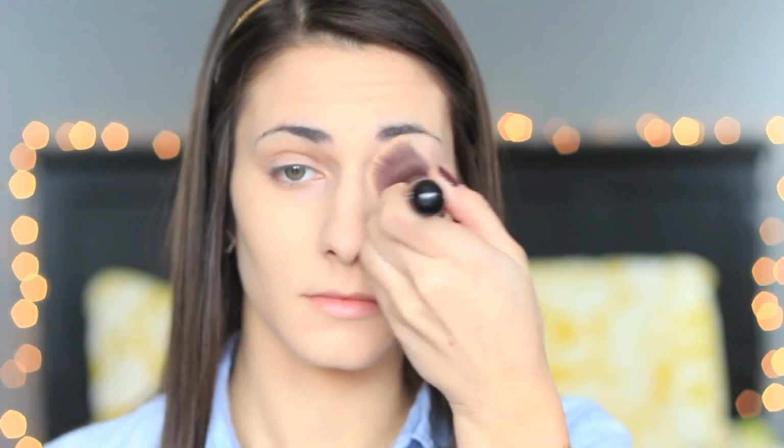But to each their own. If you want to apply less, absolutely go for that. Makeup is all personal preference, so just apply as much as you feel comfortable.